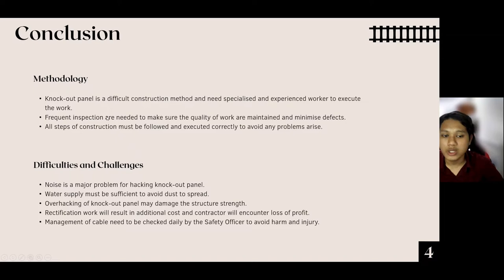Other than that, frequent inspection by the QC engineer and the TWC is needed to make sure the quality of work is maintained and the defects can be minimized. Other than that, all steps of knockout panel construction must be followed and executed correctly to avoid any problems from arising. The second one is the conclusion for the difficulties and challenges.